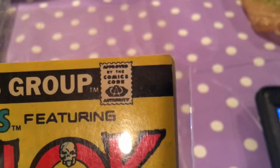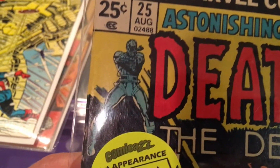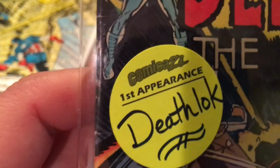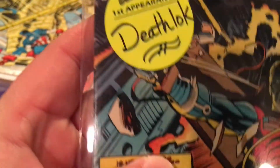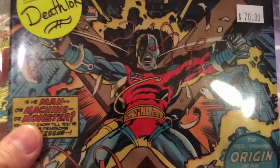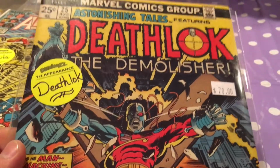Let's see. That corner's got a little business. It's in pretty good shape. Got a tick right there. You can see in the light. A little bit of a spine tick. Another spine tick there. Another pretty good spine tick that breaks color there. There's a few spine. That's the staple. But there's quite a bit of spine ticks that break color. I wouldn't give it a low grade, but I wouldn't give it a super high grade. And you get that corner crease right there. So they're kind of high at $70. I'd say it's probably $50 to $60. But it's the first Deathlok and George Perez's, so that might be why they juiced up the price a little bit. But so it's all right.